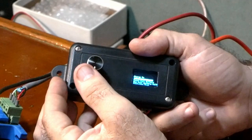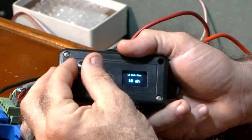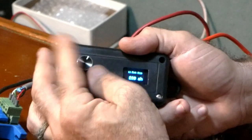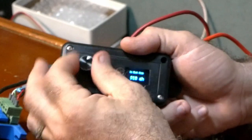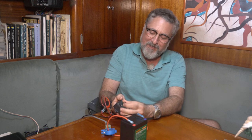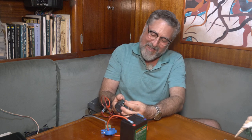Now, lithium battery bank size, click on that. This is where you set the size of your bank. You get to set it any number from 10 amp hours up to 250. Wait, I don't know. How far can it go? Well, way the heck up. Oh yeah, 2,550 amp hours. You computery people might know why that number comes out that way.